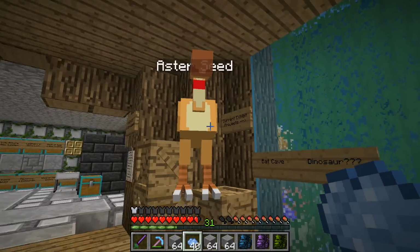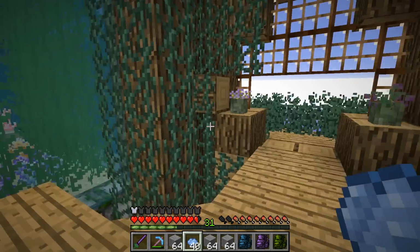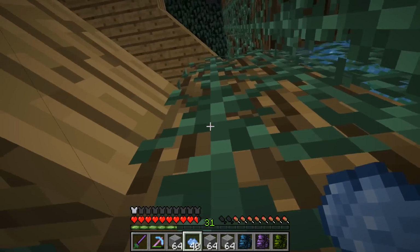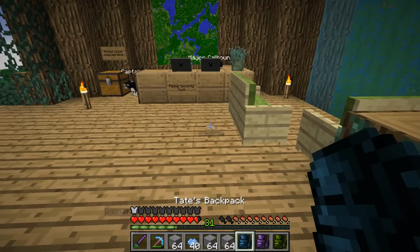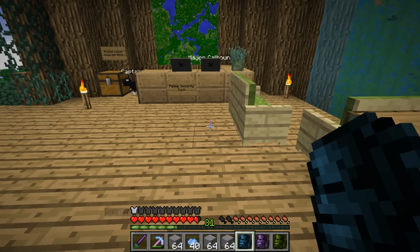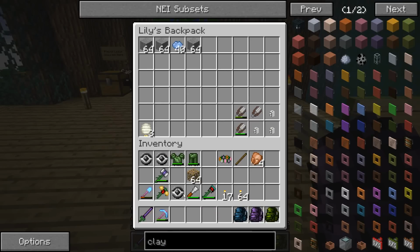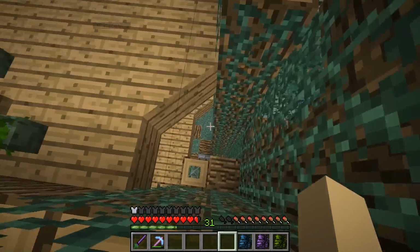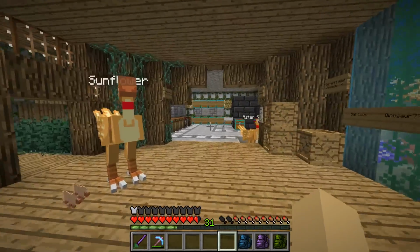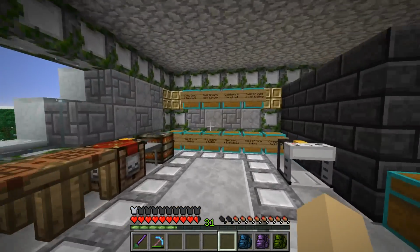Aster Seed, you're adorably adventurous. All right, Sunflower, you can stay here with him. And let's go get some food because I'm running low on food. And then put away some of my plants. Yeah, I need to put away these plants. And then we are going to run over. And today, my friends, the glass. Today, my friends, I'm going to remember to come over and grab the glass.